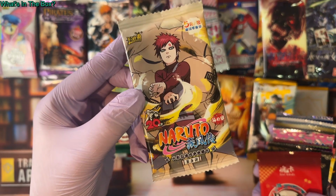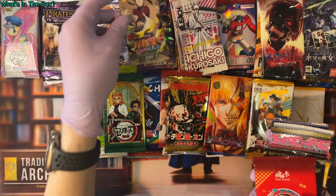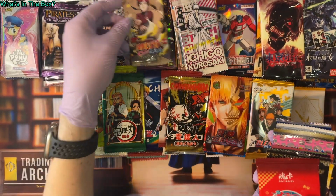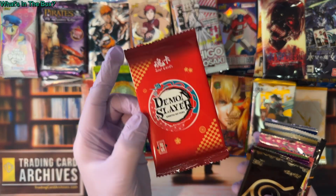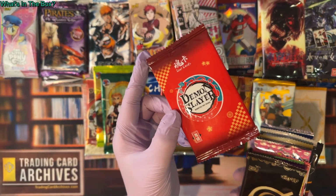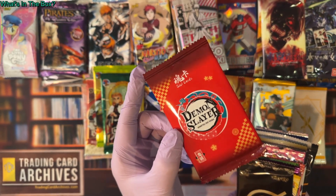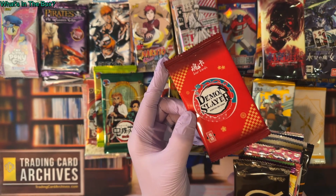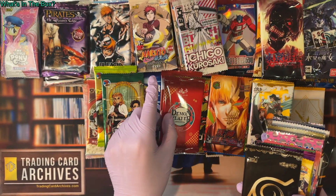Here's Kaio Naruto. This pack, very interesting. This is one of the only packs with silver ARs in it. So if you want a silver AR, you can get it from there. These are Demon Slayer cards from Soul Cards. These are the craziest things. They are totally bootleg, but they're basically either going to be waifu or Pokemon mixed with Demon Slayer. So it's such a strange set.